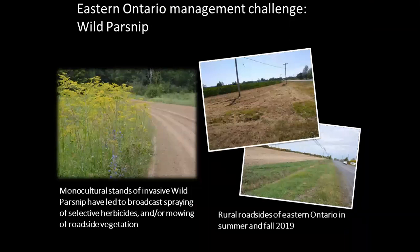So just a brief introduction for those who aren't familiar with wild parsnip. It's on the left there. It's that yellow flower. It's related to Queen Anne's lace. And across eastern Ontario, many of our roadsides and parklands and, you know, just areas of disturbed habitat where mowing has occurred have become dominated by this invasive species, which can cause burns if you get the sap on your skin. So it's perceived as a health risk, and that has led to a response across eastern Ontario that you'll see on the right. These are pictures from roadsides this past summer.